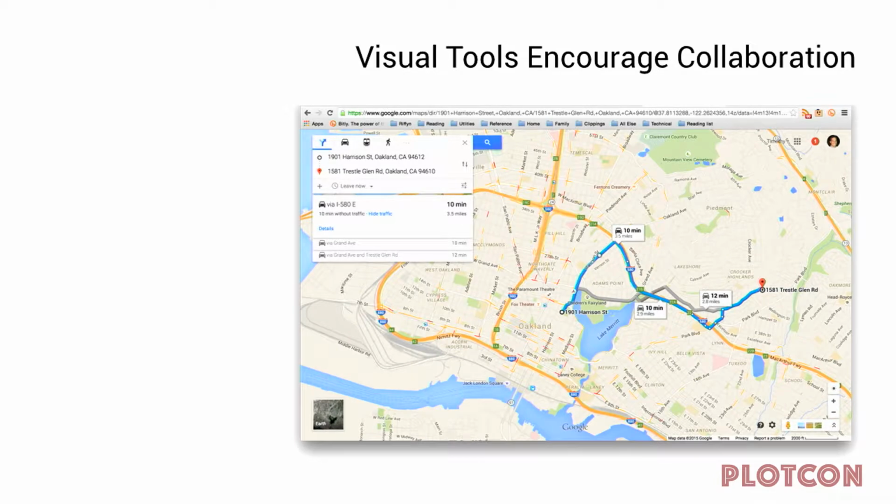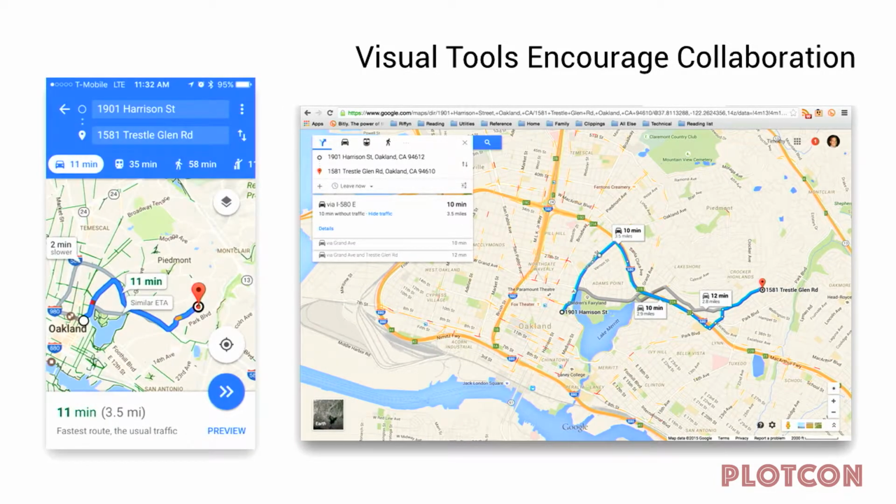Visual tools also are great for bringing in a rich array of data into a single place and then to make it easier to collaborate with that data. So here we see the journey that my boss might be taking to work, and he can not only plot that on a map with live traffic, but he can also send it to his phone and then maybe also send it to me so that I can have a cup of coffee waiting for him by the time he arrives.